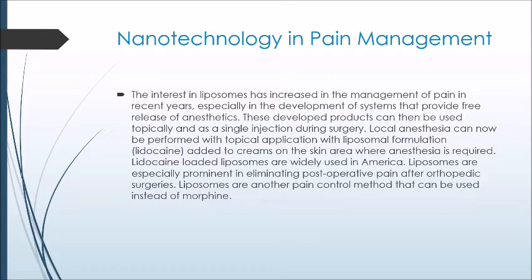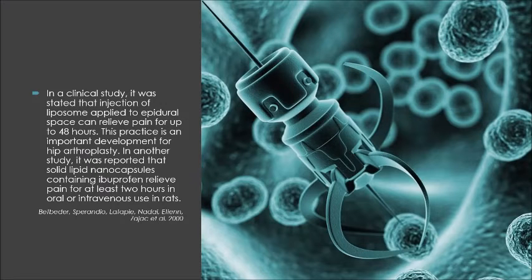Lidocaine-loaded liposomes are widely used in America. Liposomes are especially prominent in eliminating post-operative pain after orthopedic surgeries. Liposomes are another pain control method that can be used instead of morphine. In a clinical study, it was stated that injection of liposome applied to the epidural space can relieve pain for 48 hours. This practice is an important development for hip arthroplasty.